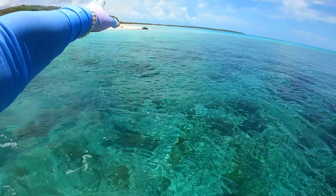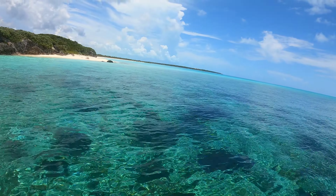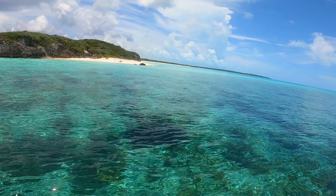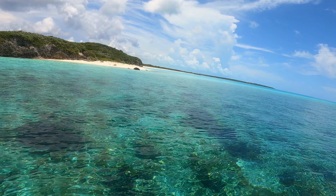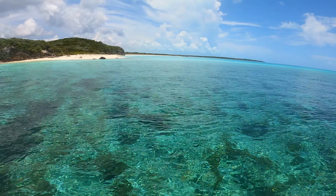And it's just miles and miles of these beaches. Could you ever get tired of it? I don't know. I don't think so. But you can always find your favorite spot. Let's go check it out.